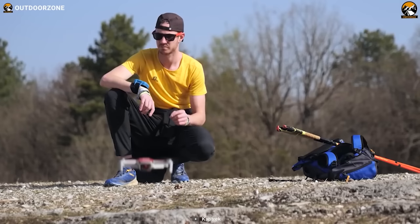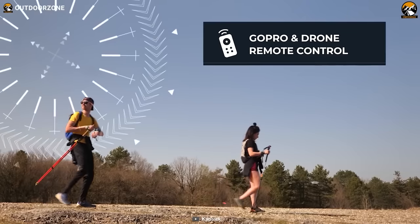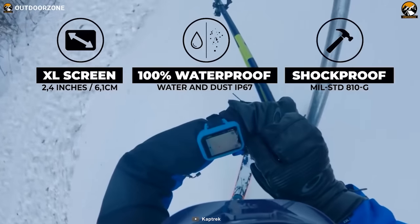Perhaps one of the most unique features of the CapTrac is its drone remote capability. This allows users to control a compatible drone using the device, capturing stunning aerial footage of their surroundings and documenting their outdoor adventure.